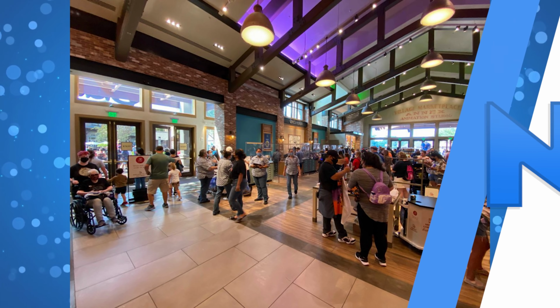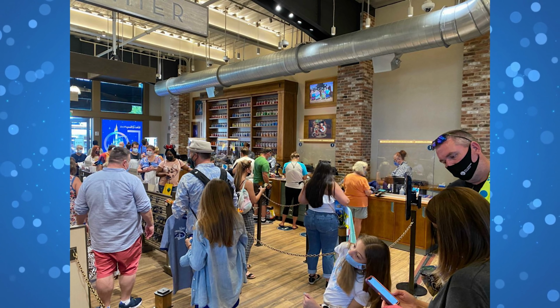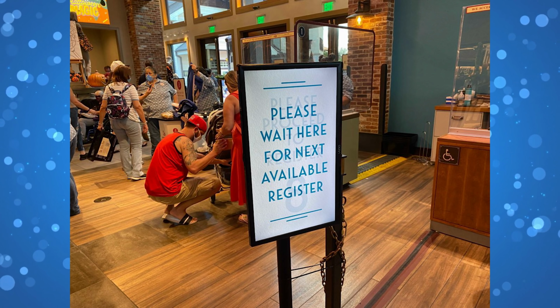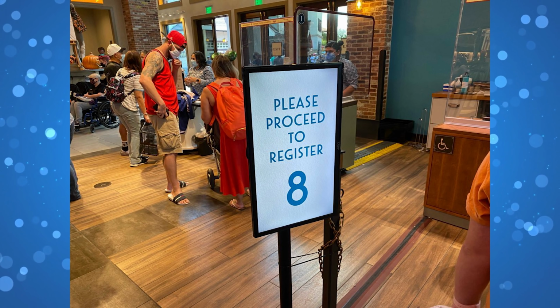A new digital register queue system has come to the World of Disney at Disney Springs. The system makes it easier for guests to proceed to the next available register with some speed. In addition, the mobile checkout area has been expanded. As before, guests queue in a switchback leading to the registers. At the end of the central queue, though, a new digital sign instructs guests which register to go to. Once a register is available, again, the number appears, and you know which one you need to go to.